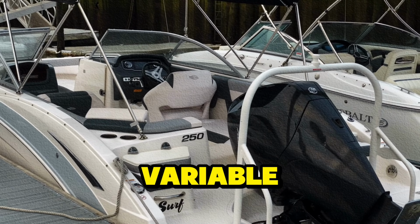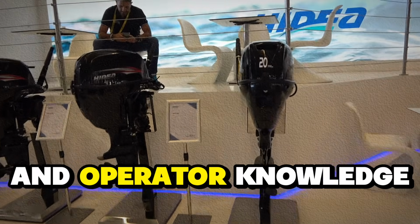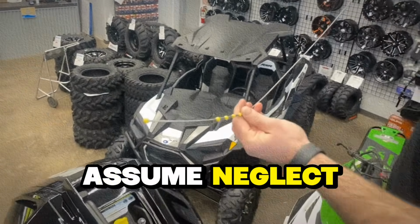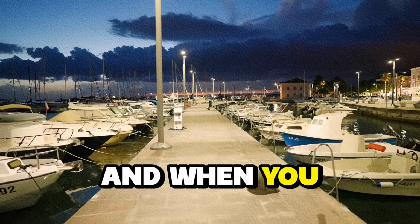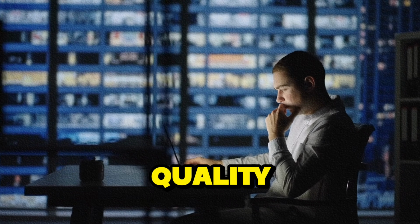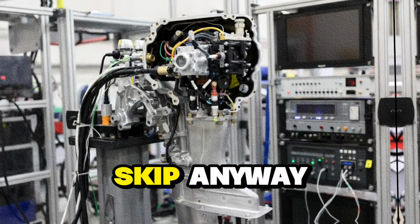That's the hidden variable. Ownership competence. Chinese manufacturers are designing for a market where service infrastructure is thin and operator knowledge is inconsistent. That means simpler layouts, fewer proprietary tools, maintenance intervals that assume neglect. It's not that they're building worse engines, they're building engines for worse conditions. And when you drop one of those into a Western market where people expect things to just work without reading the manual, you get a mismatch. Not in quality, in expectation. This is where the savings actually come from, not from skipping steps, from designing around the steps people skip anyway.